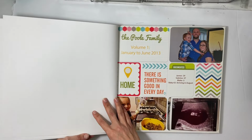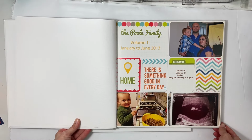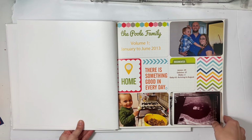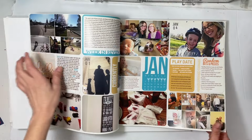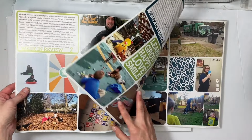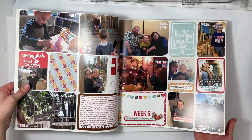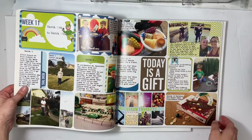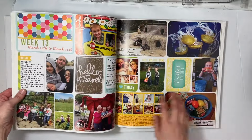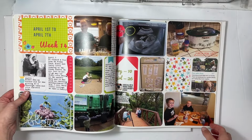I think I said at the beginning that I didn't know where this was or if I had printed this year. Turns out it was just in my photo books and I just didn't look properly. But I did Project Life using digital elements and just had a lot of fun playing with digital and learning about digital as I made the pages. And of course, I was expecting my daughter. So there's lots of baby pictures in there and bump pictures and sonograms.